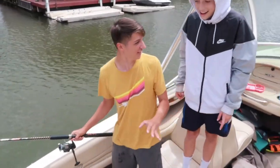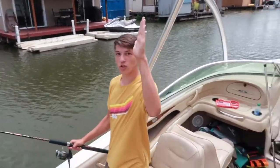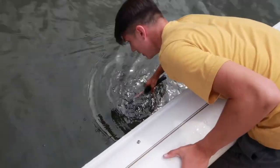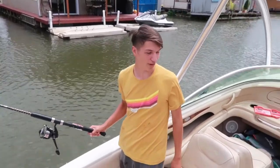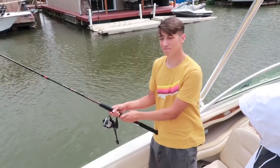All right, so something insane just happened. Ethan's pole was getting bites and then instantly went down. It fell in the water and the fish was starting to pull it away, but then I instantly grabbed it, pulled it up, and it's like a 15 pound fish. And obviously it snapped because we don't have that strong of line, but it was something. Just gonna keep fishing.